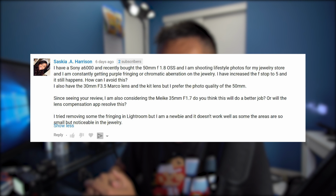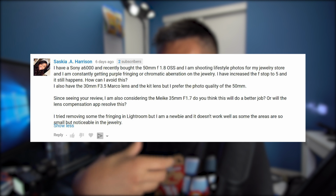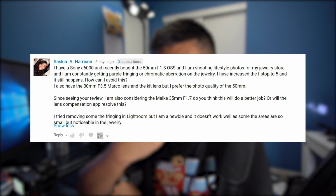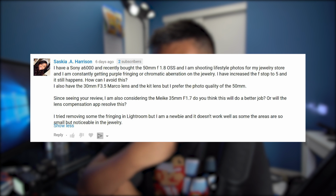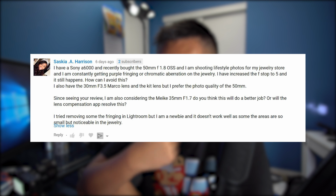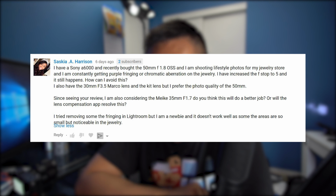Sasuke Harrison asked, I guess to sum it up really quick, she's shooting lifestyle photos for her jewelry store and she's getting a lot of purple fringing and or chromatic aberration with the 50mm f1.8. She's increased the f-stop to try and compensate for it. How can I avoid this? She also has a 30mm macro, but she prefers the photo quality of the 50mm. And she's also wondering if the Makey will do a better job with lens compensation. I tried removing some fringing in Lightroom, but I am a newbie and it doesn't work well in some areas. So I am going to ask the viewers for help on this one.